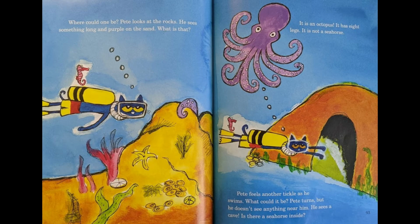Where could one be? Pete looks at the rocks. He sees something long and purple on the sand. What is that? It is an octopus. It has 8 legs. It is not a seahorse. Pete feels another tickle as he swims. What could it be? Pete turns, but he doesn't see anything near him.